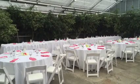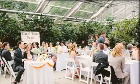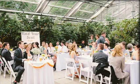Here on the north side of the room, you can see a nice long head table. We can fit lots of people on the north wall as there are no doors in the way. It's all lush greenery behind you. It's a great focal point for the room. Should you choose not to do a head table, you can choose a sweetheart table. There's lots of space and lots of ways to set the room differently based on what your vision is.